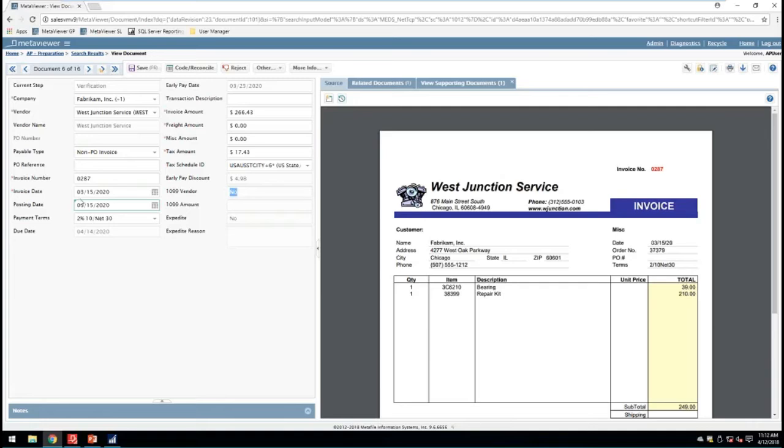Now, and this can actually happen in real time. So for example, if I were to pick a different vendor, I can start typing a vendor name and it talks to that system and shows all the different vendors that have ADV in them. If I pick Advanced Office Systems here, you can see it then goes and updates. So my payment terms for Advanced is net 30, so then it recalculated the due date. There is no early pay date or early pay discount because there are no terms for this particular vendor.